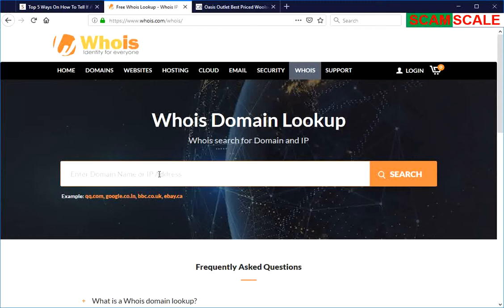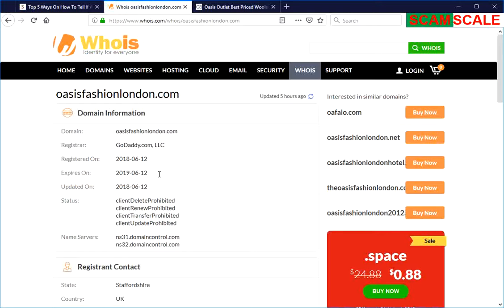So, for example, if we go to OasisFashionLondon.com, we see that it was registered about 8 months ago, back in June of 2018, and it was updated that same day, and it's going to expire in about 4 months or so.